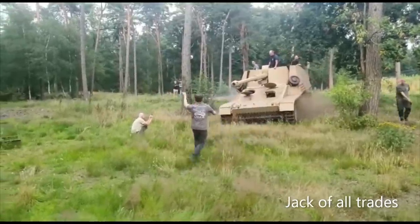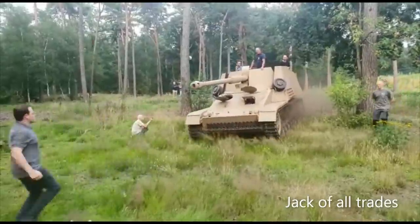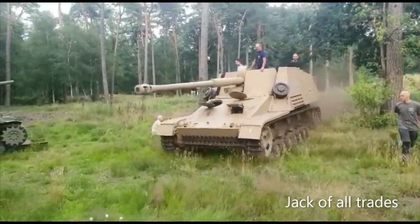Of course, as a driver, you always have to make sure you can see the guide, and if in doubt, stop the vehicle.